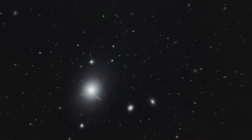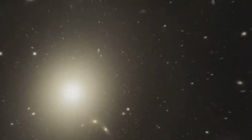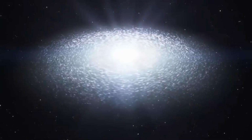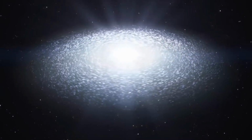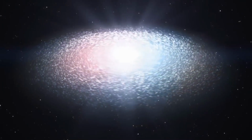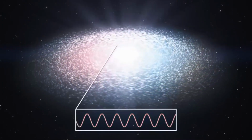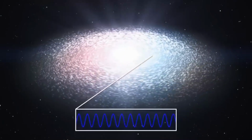Hubble's search for the answer began in the center of a giant nearby galaxy, M87. Astronomers saw that its color was not quite the same on both sides. One side was shifted towards blue, and the other towards red, a hint that it must be rotating very quickly.